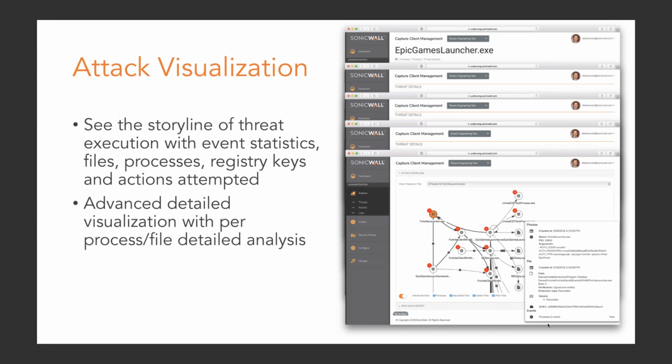I want to just do a brief shout out of attack visualization. I apologize, the animations aren't working. I have a few different screenshots to show, but if you want to see more on this, I'd be happy to show you. Just let me know. But this is really cool. Anybody with a technical background will appreciate how much visibility and data can be retrieved from the Capture Client engine. You can see the whole storyline of a threat event, see exactly what happened. Where did it start? Where did it try to go next? Where did it try to go from there? Was there a network of disparate things that banded together to perpetrate this attack? It is very valuable.